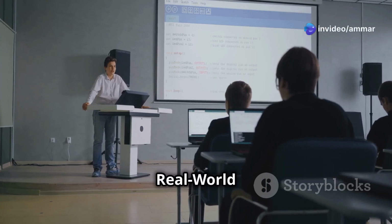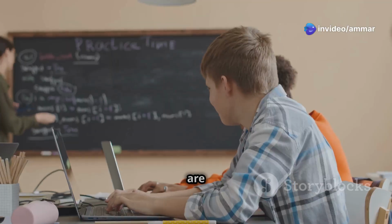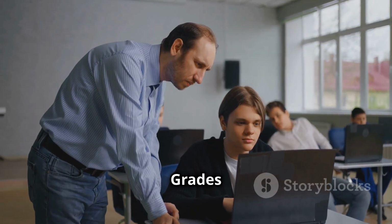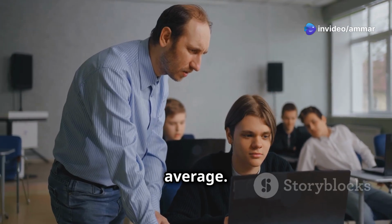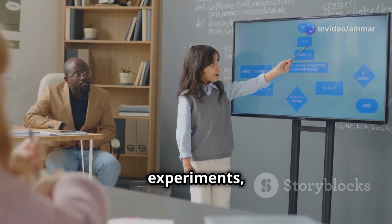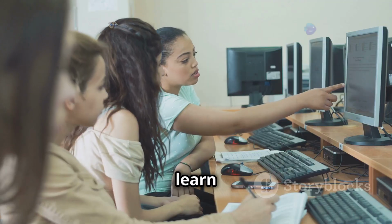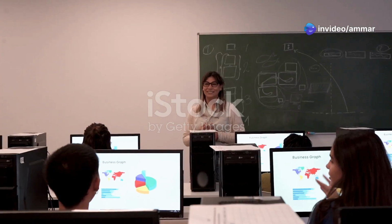Section 6. Real-world applications of Excel. Excel has countless applications in real life. Here are a few examples. Budgeting. You can create a budget to track your income, expenses, and savings goals. Tracking grades. You can monitor your grades in different subjects and calculate your overall average. Simple data analysis. You can analyze data from surveys, experiments, or other sources to draw conclusions. These are just a few examples of how Excel can be used in everyday life. As you learn more about Excel, you'll discover even more ways to apply its power.